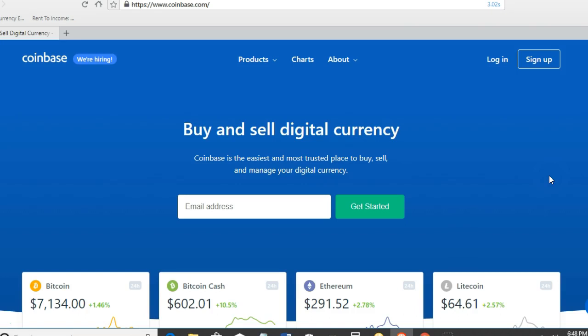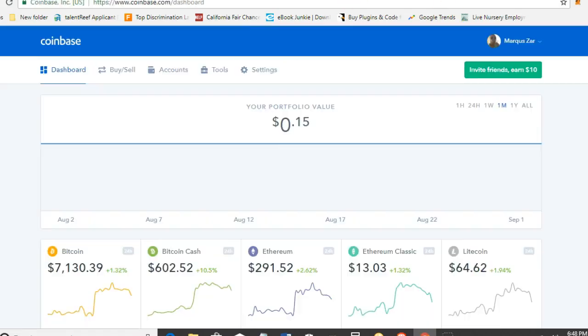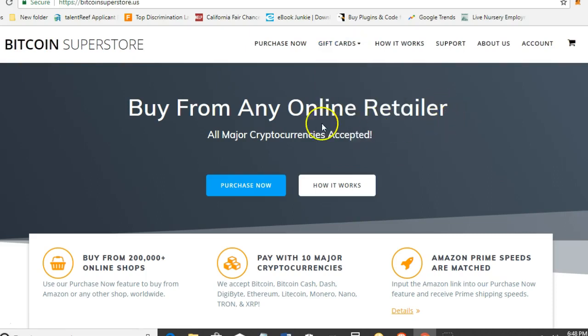We're going to buy a product off of Amazon with Bitcoin, and I'm going to show you exactly how to do that. It's this store called Bitcoin Superstore, and this is the place we're going to go to after we go through Coinbase. I'm going to show you exactly how to use Bitcoin Superstore so you can buy your Amazon product, or if you want to, buy gift cards as well that they have on this site. It's really straightforward to use.